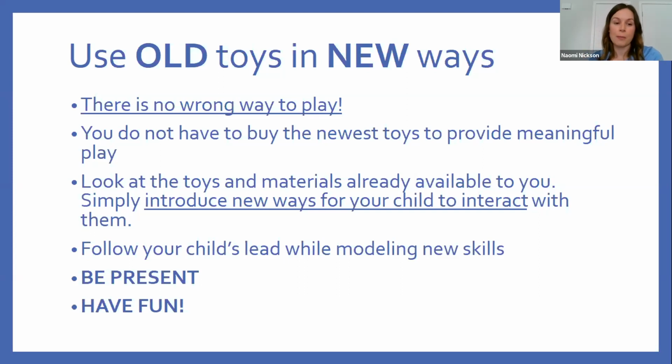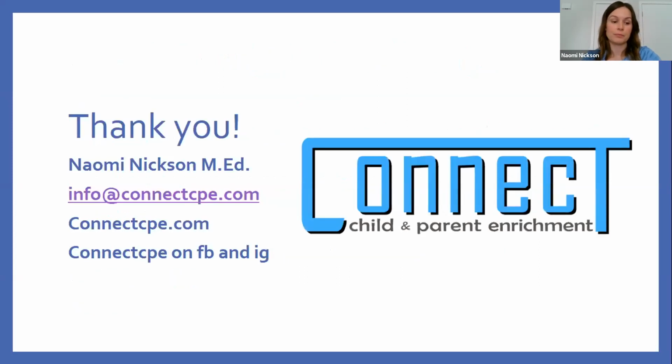And remember to be present, to have fun, and to remember that, again, it's that quality of play. It's not necessarily the quantity. Of course, free play and solitary play and all of that play is important. When I talk about play-based learning, we're really talking about that interaction between you and your children, or your children with each other or with their grandparents, and how important it is to do that together.